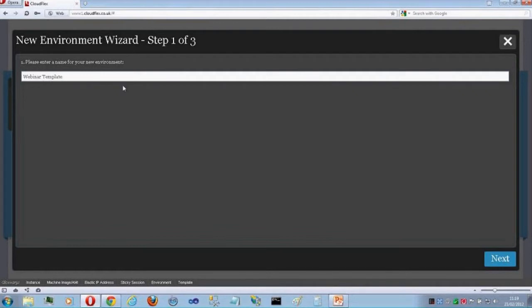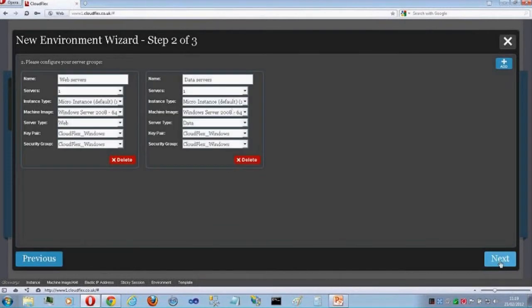Okay. So give it a name. You can see our server groups are already configured in there. This is, let's say, one I set up earlier. We've got web servers, we've got data servers there. Okay, we can add more if we want at this point.